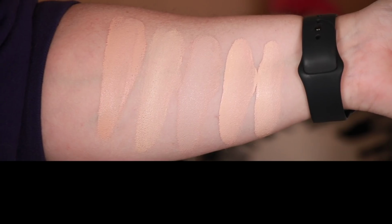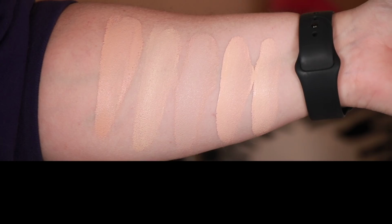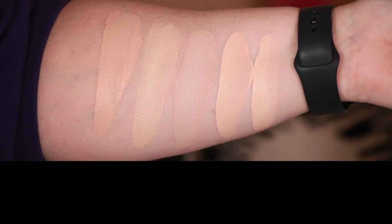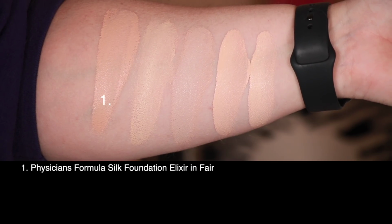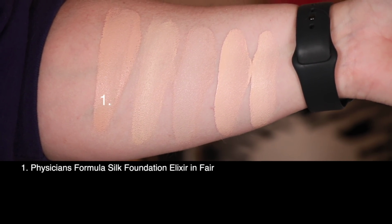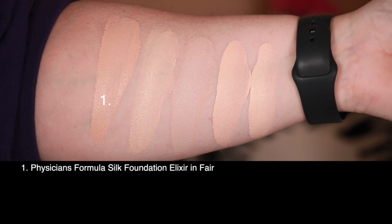But let's take a look at this Fair shade swatched against a few others in my collection. Alrighty, I'm not sure if this is going to go on a Friday or not. So on Fridays we swatch as on other days. First up is today's foundation, the Physicians Formula Organic Wear Silk Foundation Elixir in the current lightest shade Fair.